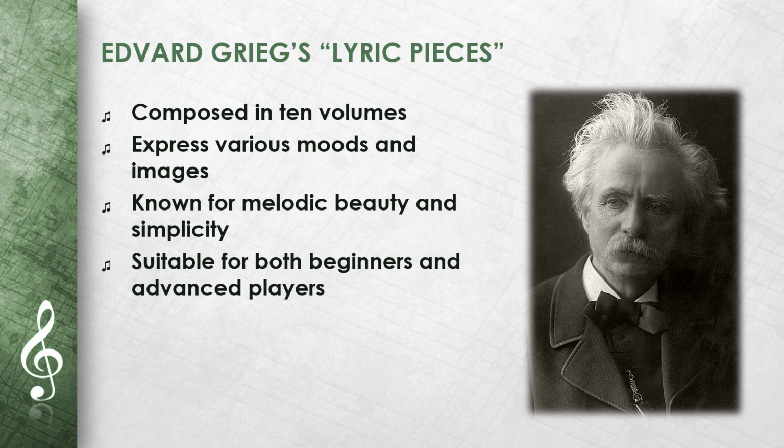Edvard Grieg composed his lyric pieces in 10 volumes over many years. These pieces are short piano compositions that express different moods and images. They are known for their melodic beauty and simplicity.